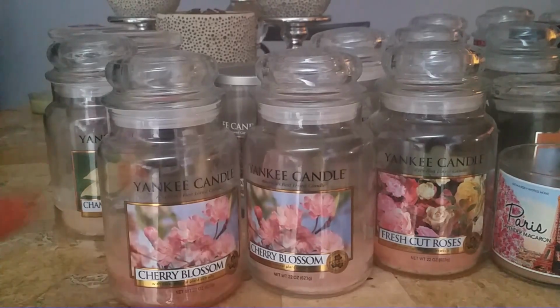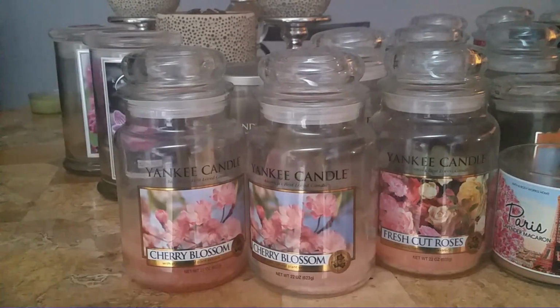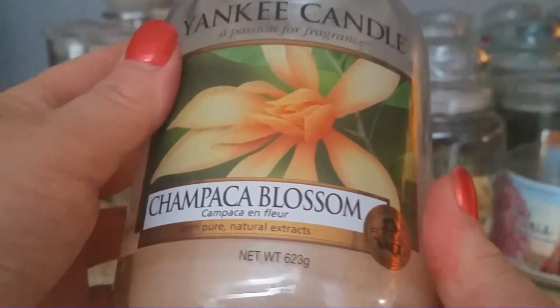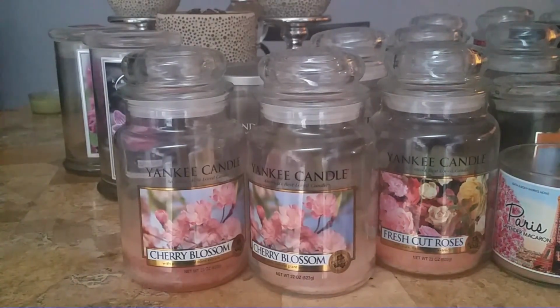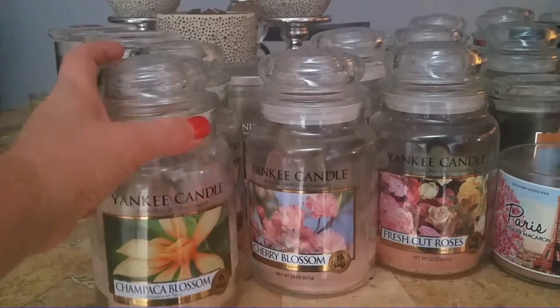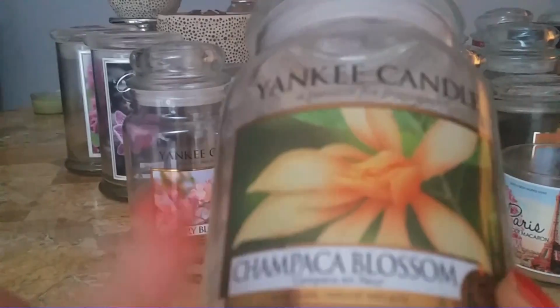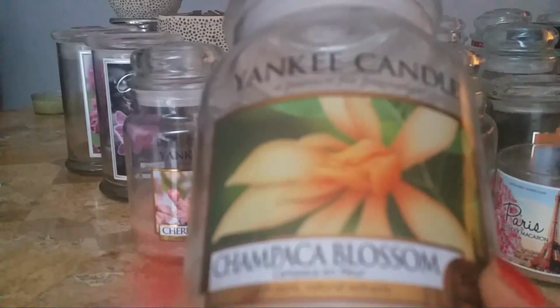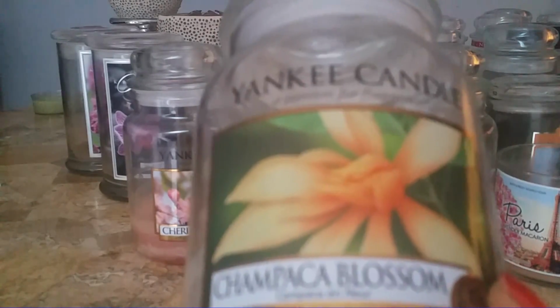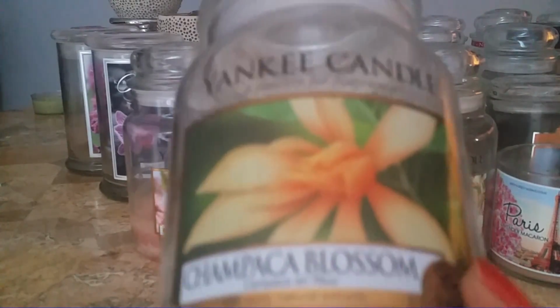And then I had another pink candle from Yankee, and this is Champaca Blossom. And I am so glad to be done with this because I don't like it. I originally got it when it came out. This was a UK scent because the Champaca Blossom is a flower that is used in Joy perfume, and I had a dear mentor who only wore Joy perfume, and I thought this would be nice to remember her by, but it doesn't smell the same to me at all.